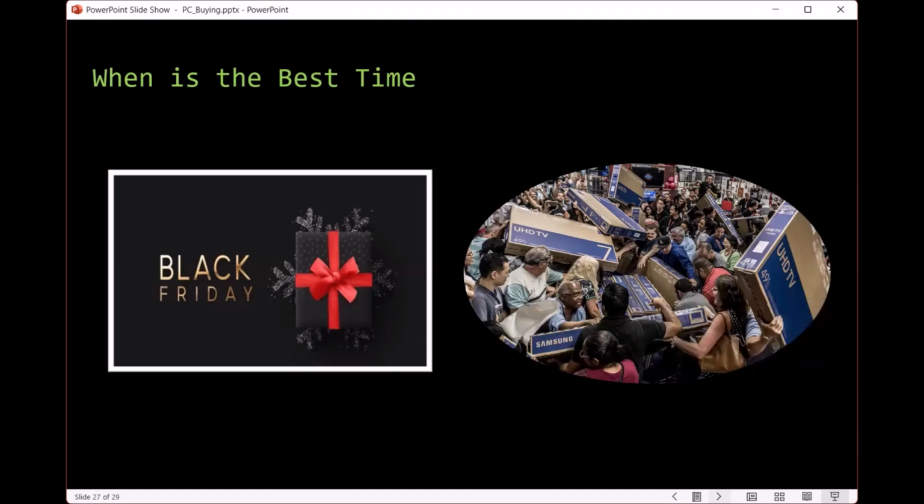Again, best time, Black Friday through the end of the year. I would just preface this with, be careful. Do your research on what you're buying on Black Friday. They don't mark down their best machines to 50% for no reason. So do your research, take a look at your processors and what you're getting, and be sure that you're going to be happy with it.